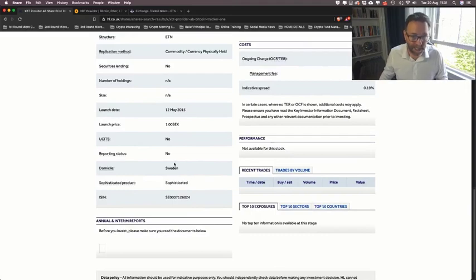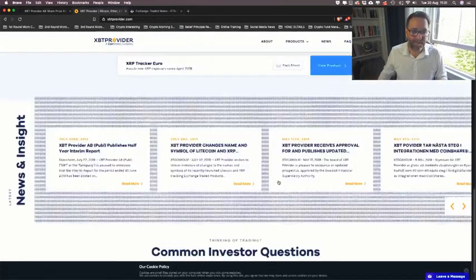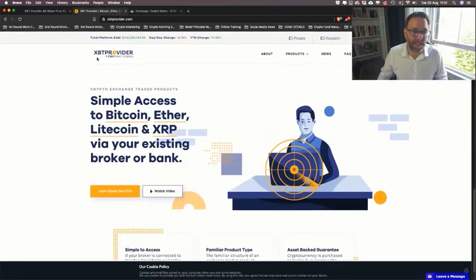As I said, it's in Sweden. It's a Swedish product. This is a website. So this is XBT Provider, a CoinShares company. Simple access to Bitcoin, Ether, Litecoin, and XRP via your existing broker or bank.